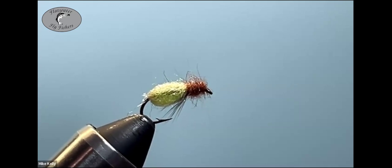So the key is that a lot of times, even though you see them in the air, a lot of the rise forms are likely to be the emerging insects, because that's, as Gary referred to it, the best time to actually fish caddis imitations. To me, that's the stage that's the longest period of time that the trout actually has access to them.